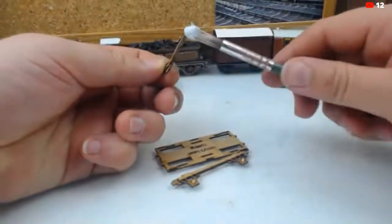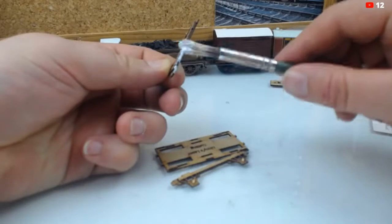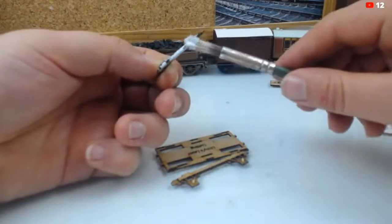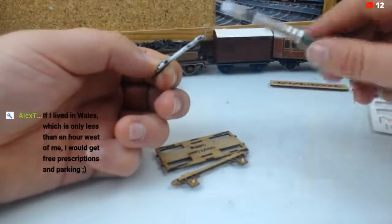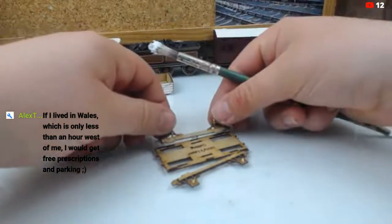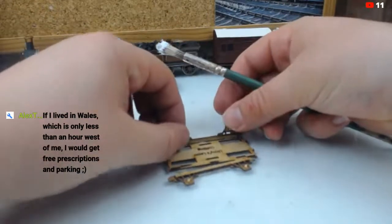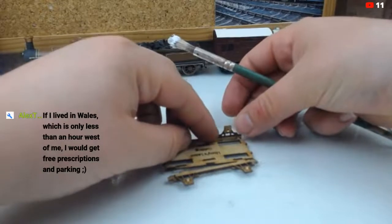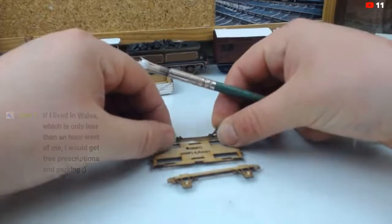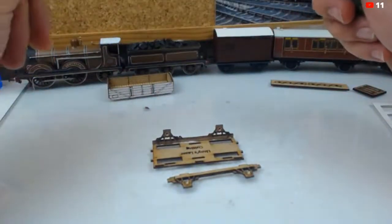the NHS is not necessarily the best health service in the world because there are a lot of things it cannot do, and you would have to go abroad and pay privately for. But at the same time, it is the best health service in the world because it can do most things for free. If I lived in Wales, which is only less than an hour west of me, I would get free prescriptions and parking.